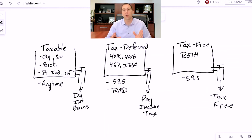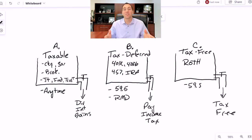Okay, now that we've talked about the different buckets in which your money sits, hopefully now you can look at your accounts and say, okay, my money sits here, here, and here. Let's talk about the strategies to utilize in regards to which bucket you should take your money from first. Now, before we get into the strategies, I'm certain that you're already seeing that retirement is going to revolve a lot around taxes, and what you do in regards to taxes can help maximize your income and keep more in your pocket.